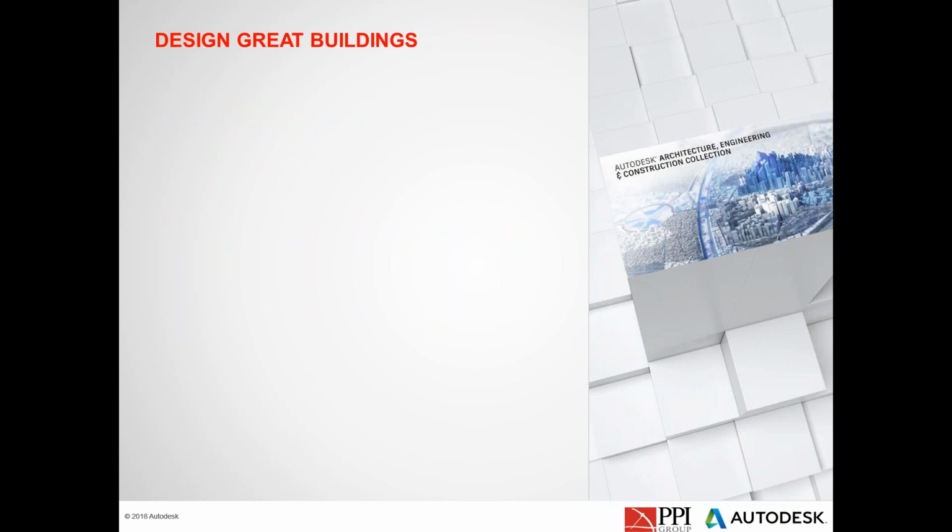Let's talk a little bit more about designing great buildings now as well for the vertical side of construction. So first, again, get all the right tools, support all phases of the building life cycle with design technologies that cover conceptual design through construction, including BIM and CAD, all in one single package in the Architecture, Engineering, and Construction Collection.